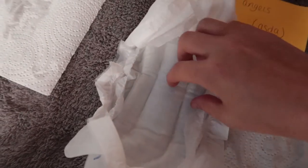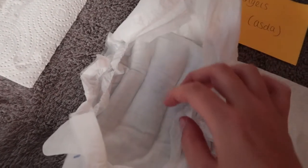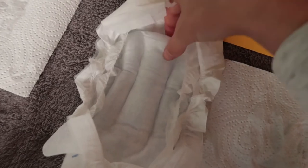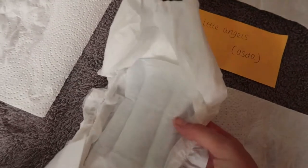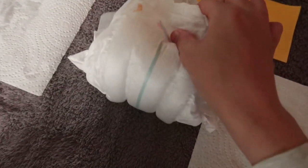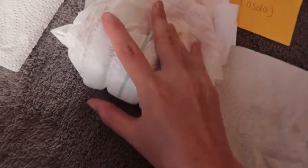And the Little Angels, again, really wet on the surface. This one is absolutely huge. This bit has puffed up so much. I can't imagine this being comfortable at all. If you can see, it's separated itself from the nappy. It's gone into its own little section. And it's really, really hard. I can't imagine sitting on that being comfortable at all. The wetness indicator has gone blue. Again, look, I can barely fold the nappy because this bit is just bulging out.